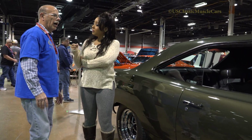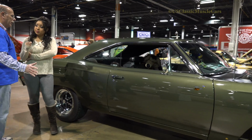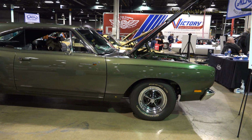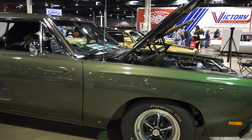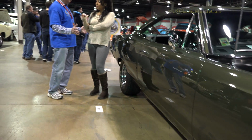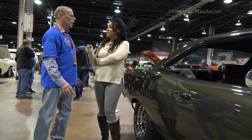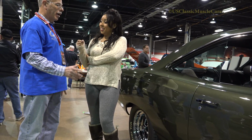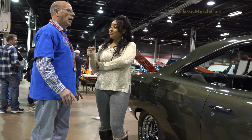Sure. I found the car actually near Staunton, Illinois, in almost a field. There's an area there where they have old cars but they're unrestored. A lot of them, at the time I bought it, looked like they'd been dragged out of a pond. Some of them were so old they had wagon wheels on them, and they're in the mud. I found this inside in one of their warehouses.